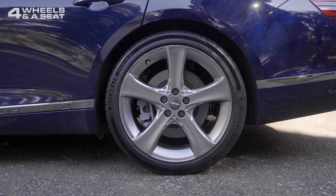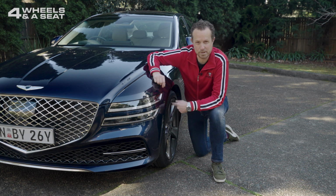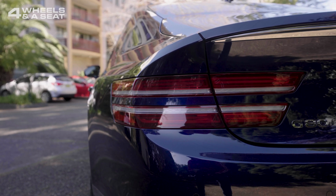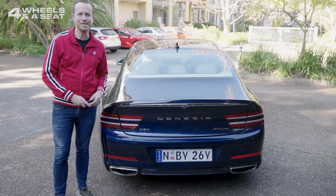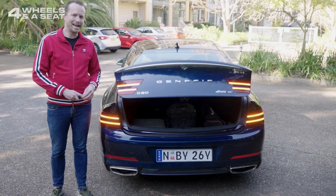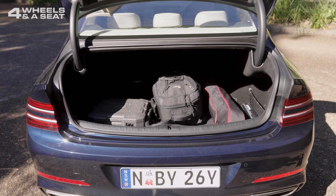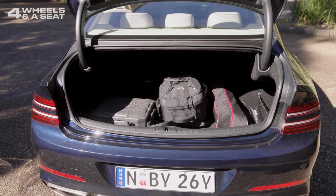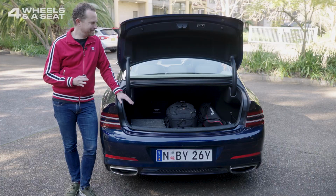The wheels on this model are a little bit whatever. I actually prefer the ones on the entry-level model as opposed to this one. At the back, we've got these amazing looking rear light clusters. I love them. Twin exhausts, and under the powered boot lid is a surprisingly small space, especially considering how popular this car is with limo drivers and the number of trips it could be doing to and from airports. It's just 424 litres, which is a bit small.